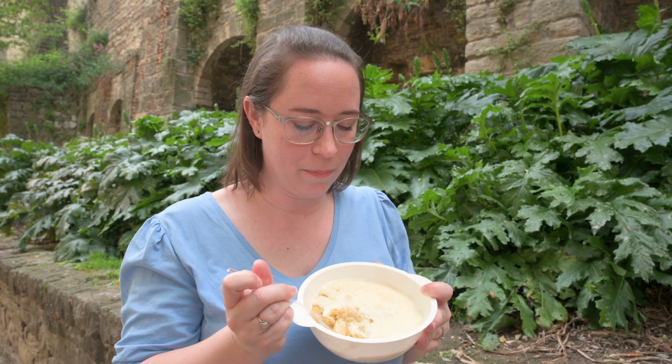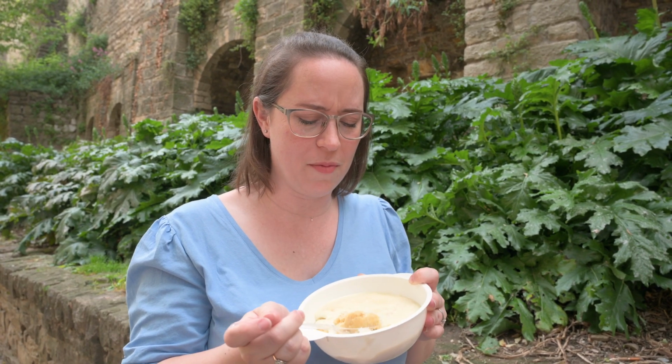You can see it's just piled with cheese. You certainly get your money's worth. It's simple, but it's absolutely freaking delicious.